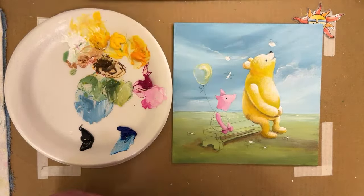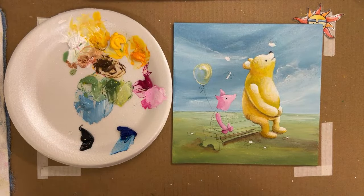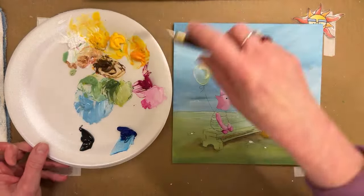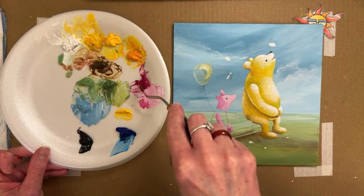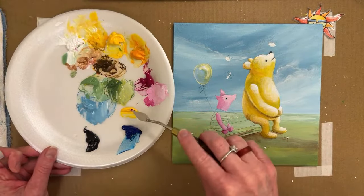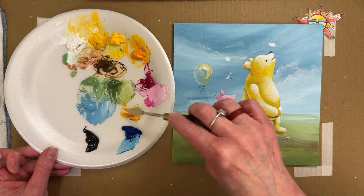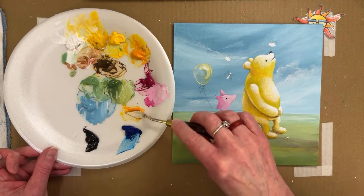Okay, I'm gonna work on the balloon, and then I think we'll put a layer on, or maybe I should put a layer on Winnie the Pooh. Maybe I should make a decision. Actually, I'm gonna go with the balloon, because I think they're both gonna need it. So not as much red in the yellow. Oh, I've got orange there too. I could have just used the orange, and then make it darker for the red.